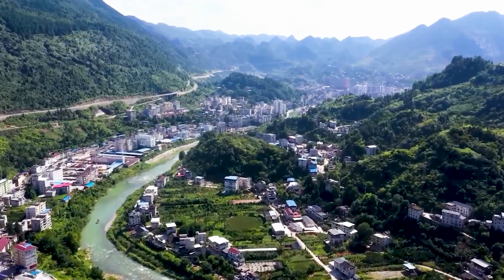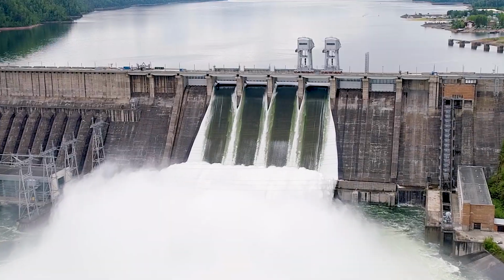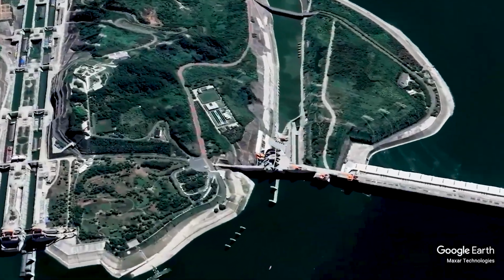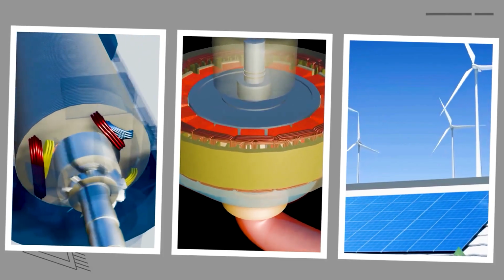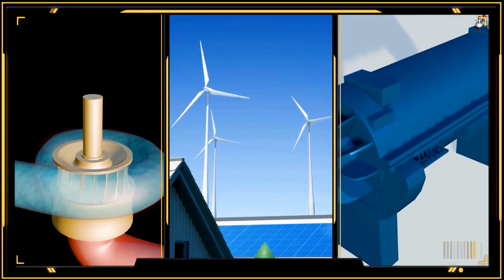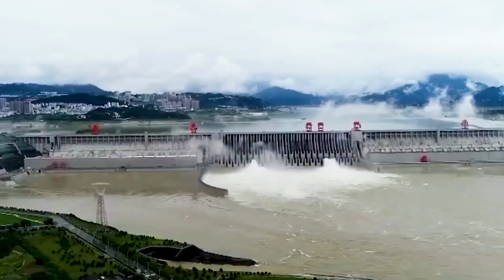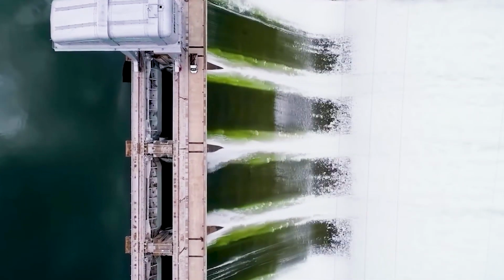As new technologies emerge, hydroelectric plants are becoming more efficient and environmentally responsible. Advanced fish passage systems, more aquatic life-friendly turbines, and sediment management approaches are being developed to minimize the ecological impacts of future dams. The Three Gorges experience has been invaluable for these advances, showing both what works and what can be improved.